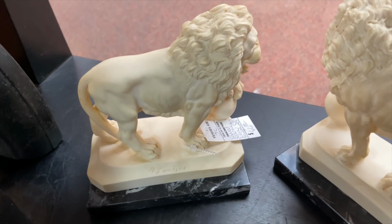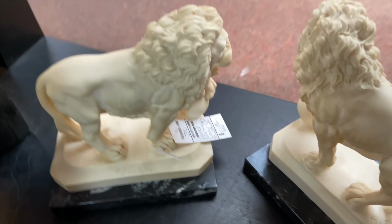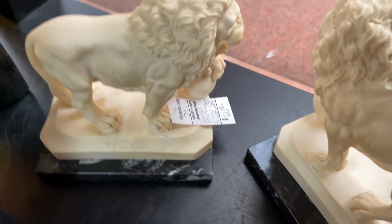Do you guys remember that bust I picked up from Home Goods recently? These are actually by the same artist or by the same company. It has the same signature on it right there, which is pretty cool.